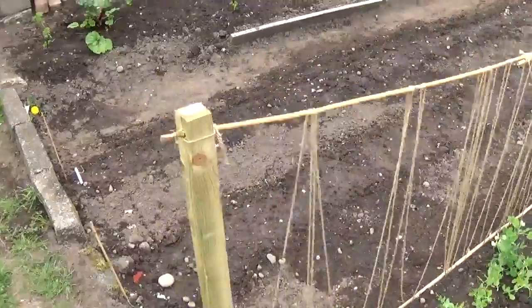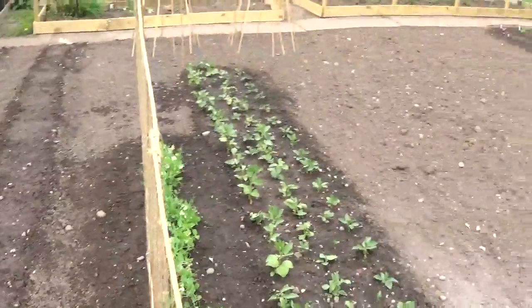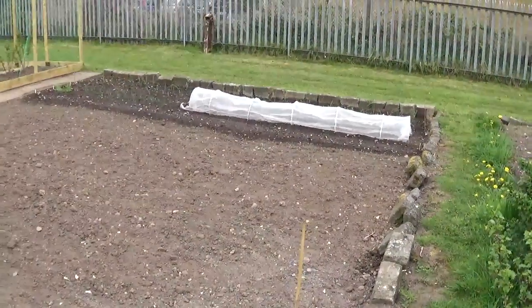I'm, as you probably gathered, a little close to the railway with these allotments.